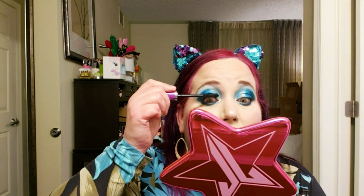I have this one eyebrow hair that is like 10 times longer than all the rest. Does anybody have that happen besides me, or is it just me? I hear a weird noise. I don't know if that's the dogs.